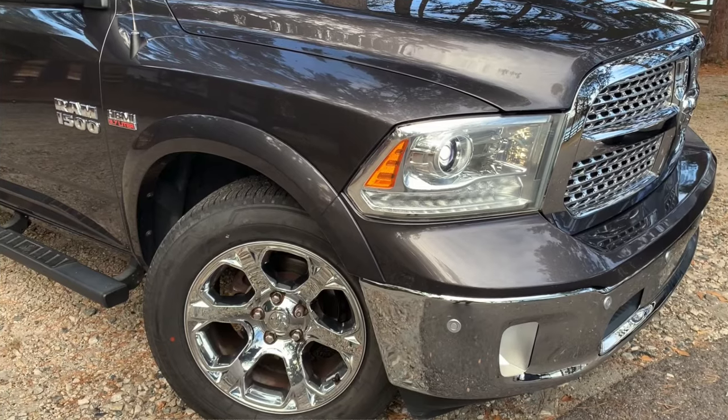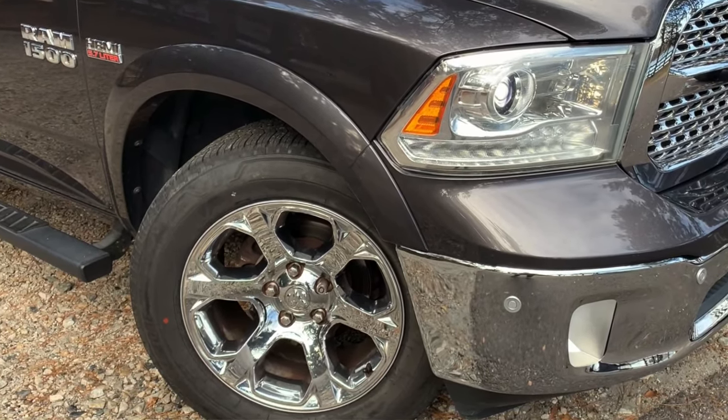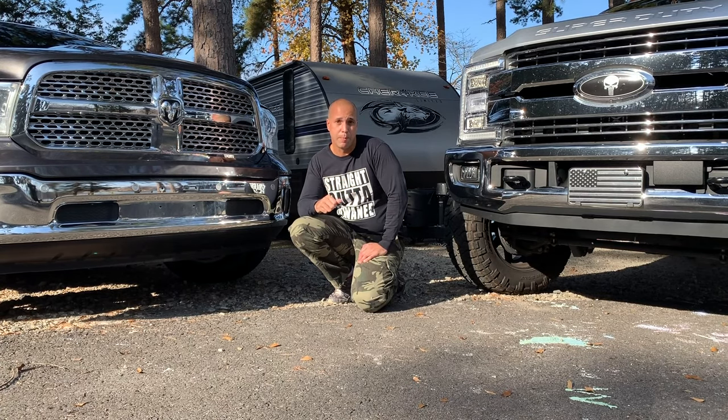So the tires that we had were P-rated tires that came on this truck. We did upgrade them to LT tires, which gives us a stiffer sidewall. It did give us a stiffer ride, but the pound rating that the tires can hold exceeded what we really needed, which gave us peace of mind for not having a tire blowout in the back.